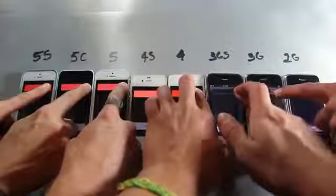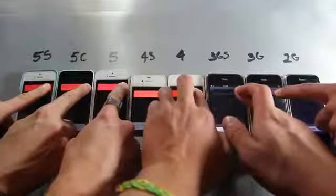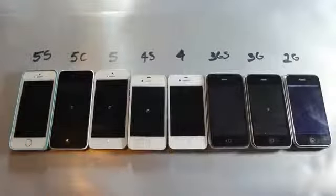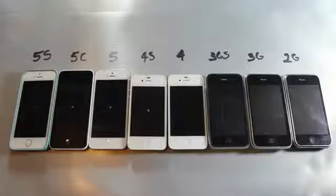But here is the original shutdown test on all devices. I'm going to let go at the exact same time. So there it goes. Surprisingly, the 3GS was first, followed by the 3G, then the 4, and then the 2G. There's something about iOS 6 and lower that actually makes the shutdown time a lot faster than iOS 7. Although all devices on iOS 7 shut down at the exact same time, which makes me think, what did they change? And in a second here, they should all be turning off at the exact same time.